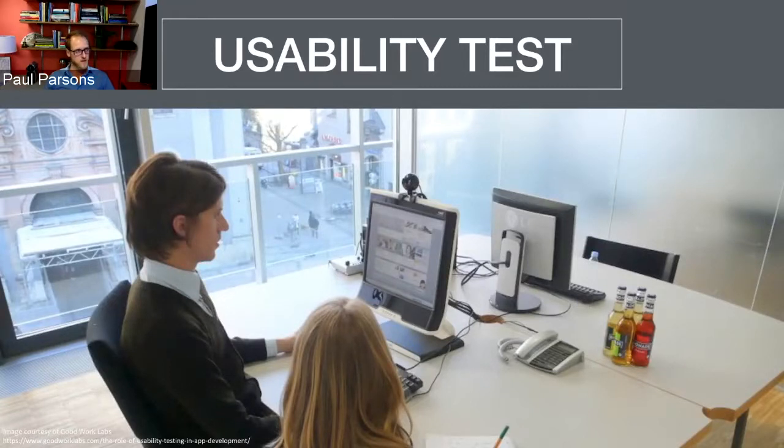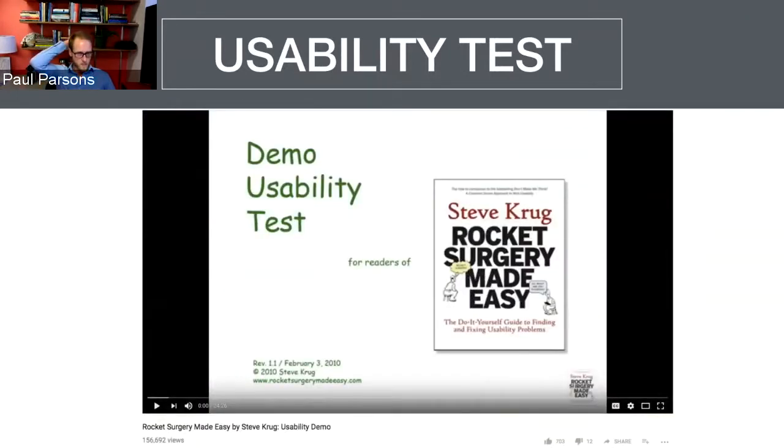And often what I like to do in these kinds of presentations is actually run through an informal usability test. We don't have time for that, but what I would encourage you to do if you're interested, go to YouTube and just search for rocket surgery made easy, usability demo. And you can watch an actual usability demo take place. It's pretty simple, it's pretty straightforward. I like to encourage people that anybody can do a really simple usability test. You don't have to be an expert just to do a quick one, and you can learn some very useful things from that. And just sitting down with users, having them run through some very common tasks, noting the usability problems that you see, that's a very, very common way of identifying usability problems.